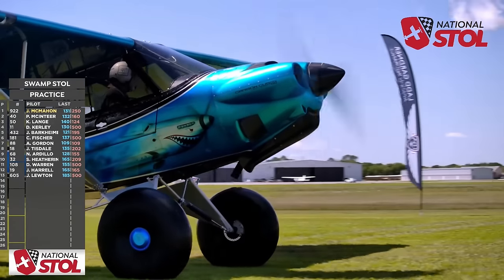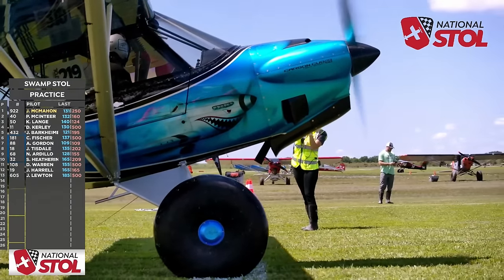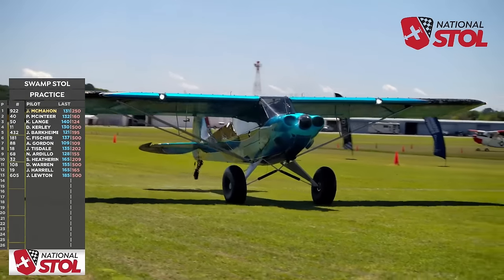We just got a first look at our trophies. Look at that. I'll wait till these guys get off the ground, then we'll switch to the booth view so you can see these. They're heavy, and they're actually recovered slate from New Orleans. So I'm excited to show these off. Super cool trophies for Swamp STOL.